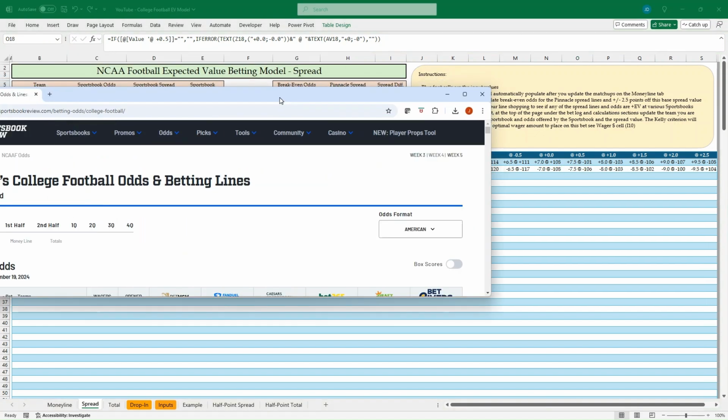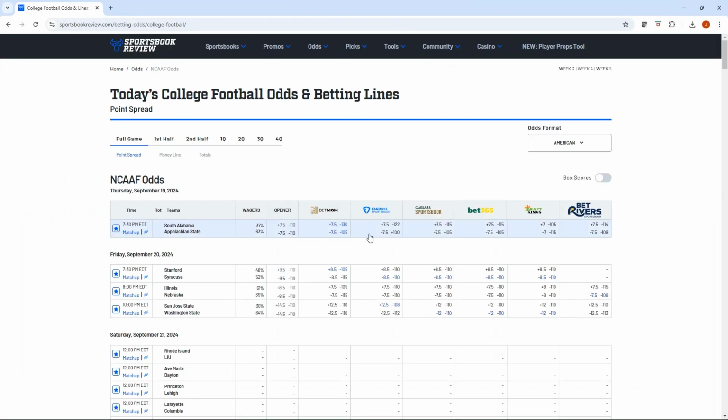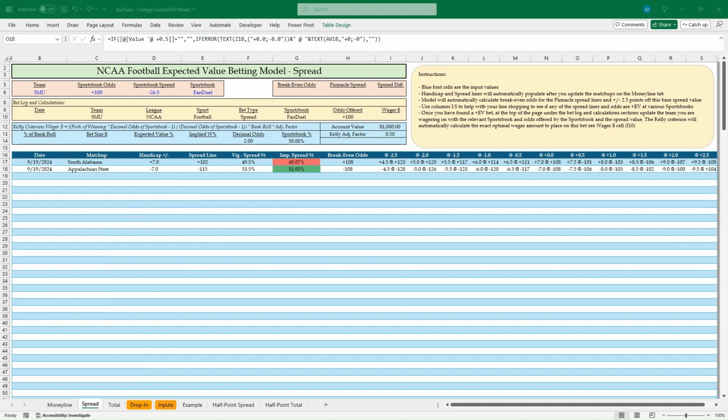So I'm going to pull over here. And so minus 7.5 at plus 100 odds on FanDuel. We can see in our model here, we need longer odds than minus 106. So there's an EV bet we could place. Let's go ahead and put that in the model, get you the Kelly Criterion to get the optimal bet amount. FanDuel minus 7.5 at 100 odds.